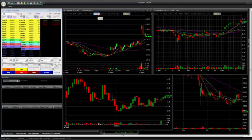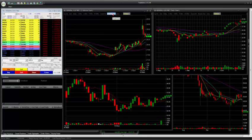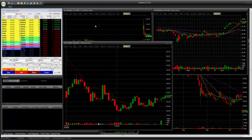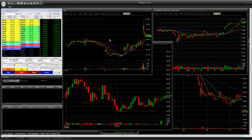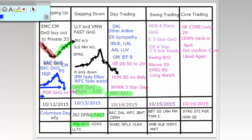You put this on a 15-minute chart. This 15-minute trend is incredible. No. That doesn't look like my 15-minute chart's showing the incredible trend. But on the 5-minute chart, you can get the gist that the trend is up. It just needs to come back to the moving averages for continuation.